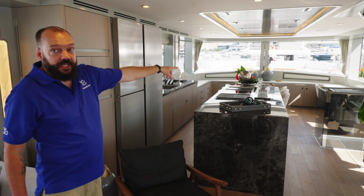So we've now moved below decks on the Sirena 78. This is a 4 cabin boat as standard. Its big sister, the 88, a boat that we love, can have 5 or even 6 cabins, but it is a much larger boat. This is still big, and all 4 cabins are en suite.